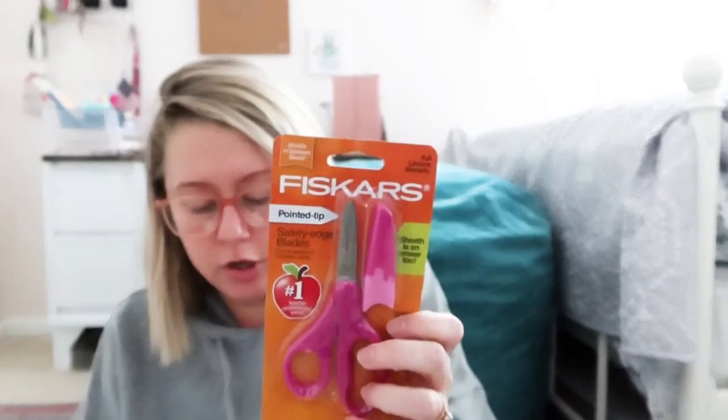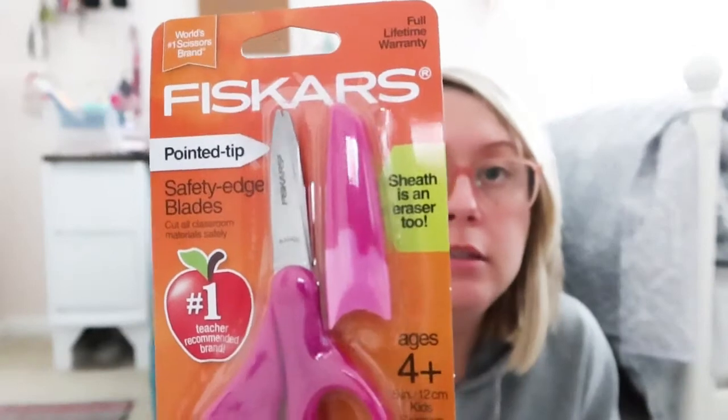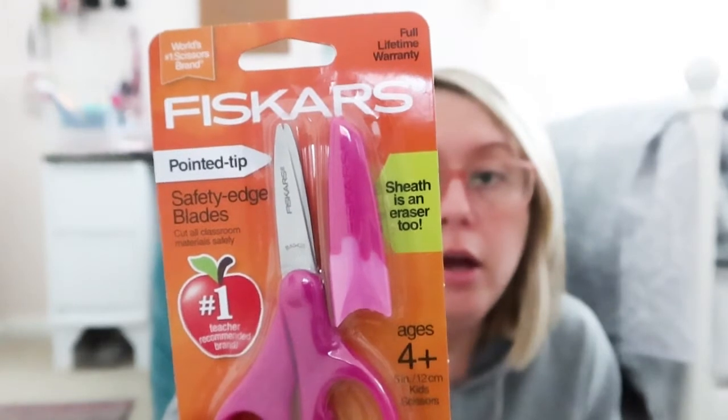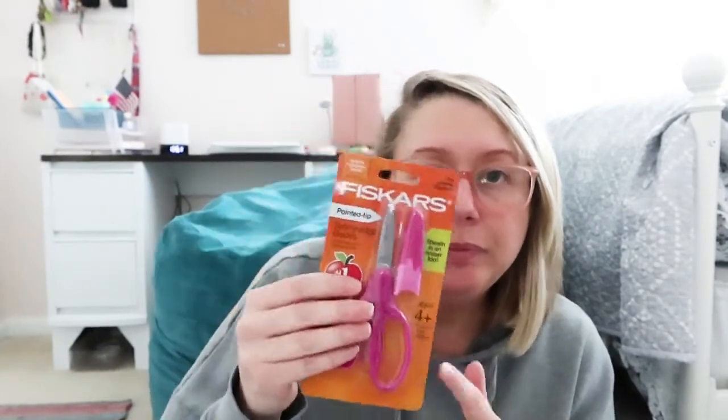So waiting to do that, and then I picked up these pair of Fiskars, not sure how to say that. They're $1.47, and what I like about these is they come with the sheath, and these are great because it helps reduce the pencil lead getting all over your stuff, like this part, and wearing down at it. And then also it keeps the scissors from poking holes in the pencil bag.